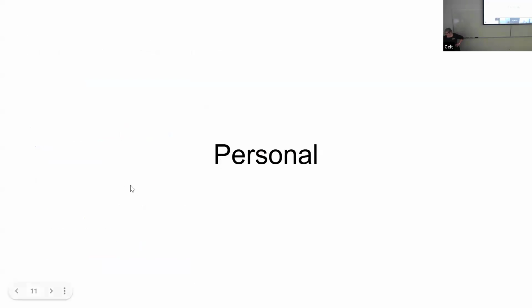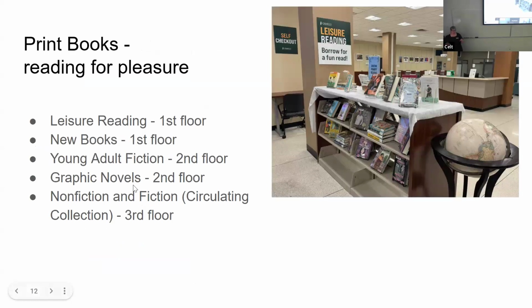Okay, so for your personal needs, we have an incredible wealth of resources for, again, personal and professional. We've got print books, reading for pleasure.